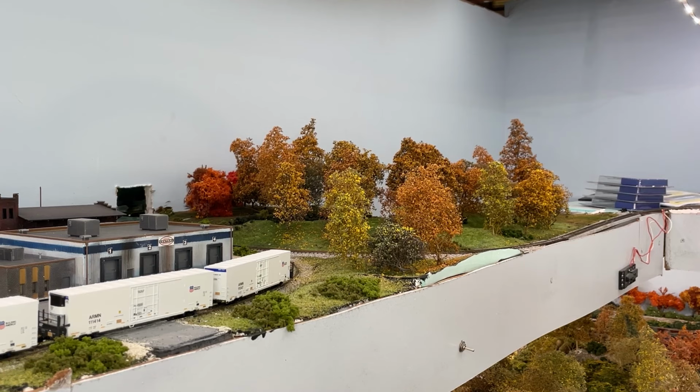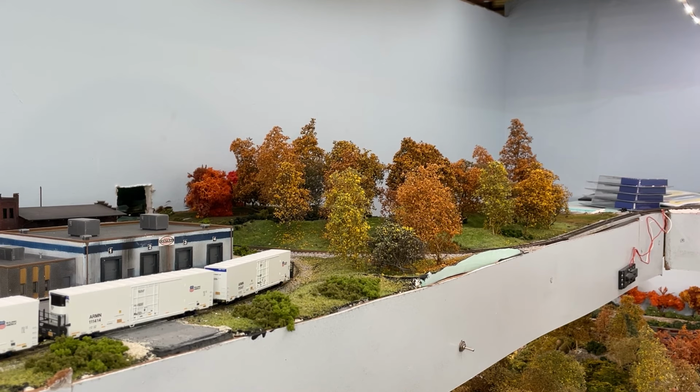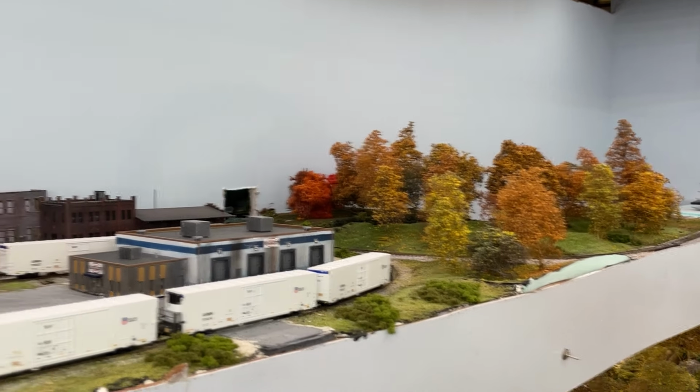Okay, for those of you who watched the series on making autumn trees, you know I was able to make some more autumn trees from Super Trees with their Super Leaf product. And that means that I was able to then plant those trees on the hillside. So we got the area I'm calling the land bridge between the upper part of the business district and the far intermodal terminal. We got that done, planted those trees there. That was some of them anyway.